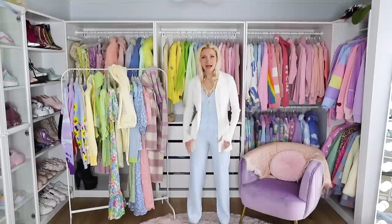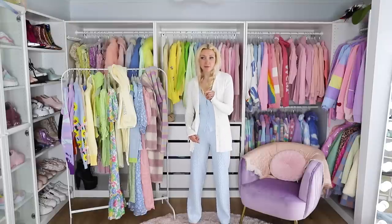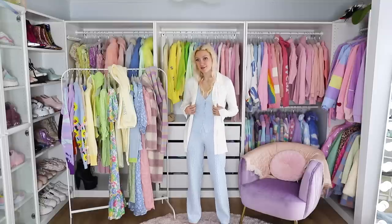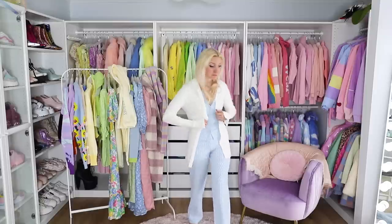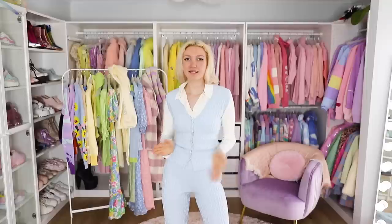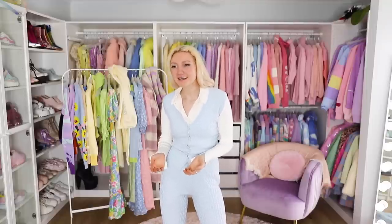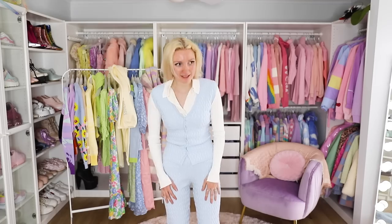Don't know about how it looks with this, but big brain moment here. What if I use this like a vest and put it on over the top of the cardigan and let the little thing hang out? Oh, that's you. I'm gonna try it. All right, I take it back. It doesn't look great. It looks okay. It's probably something about the fact that there's the blue pants.